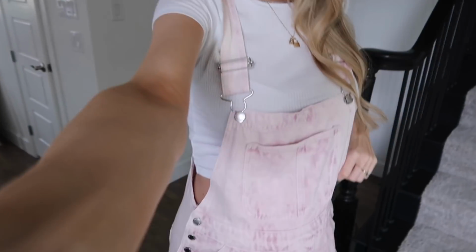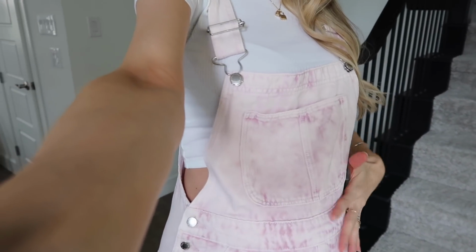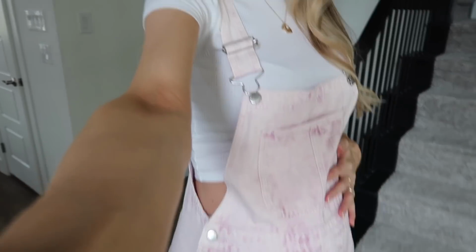I love these overalls so much. They're actually not maternity, but they are like a pink purple acid wash, which is so cute. They come in different colors. I just sized up to make them fit. Actually, let me show you a much better view of them.